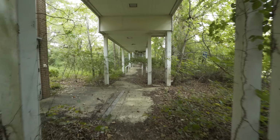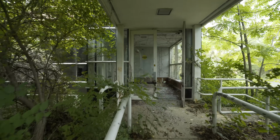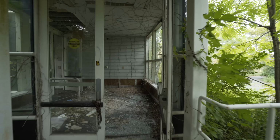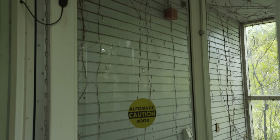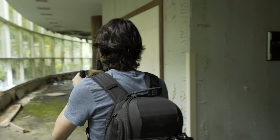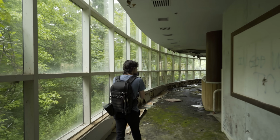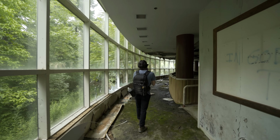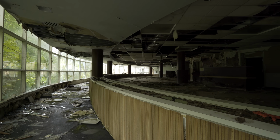So many vines. There's wasps everywhere here. The vines are taking over. It's very moldy smelling. Look at the carpet. This looks like some kind of dining area. Yeah, this definitely must have been the cafeteria.